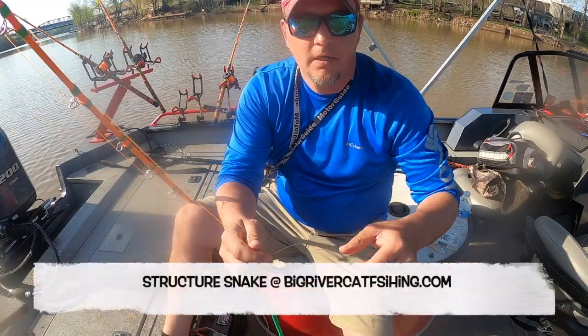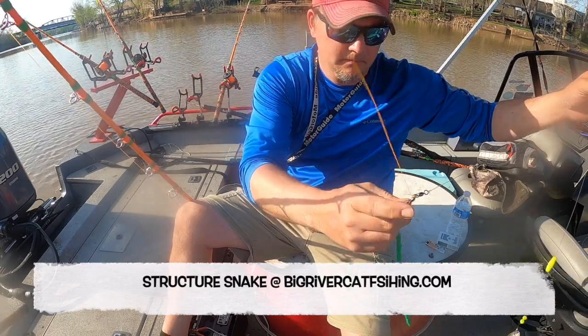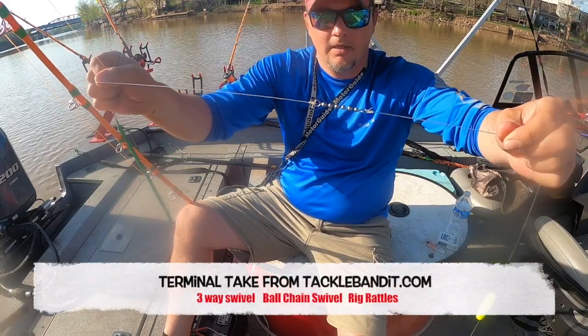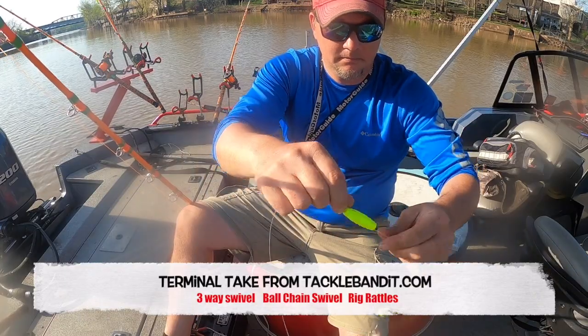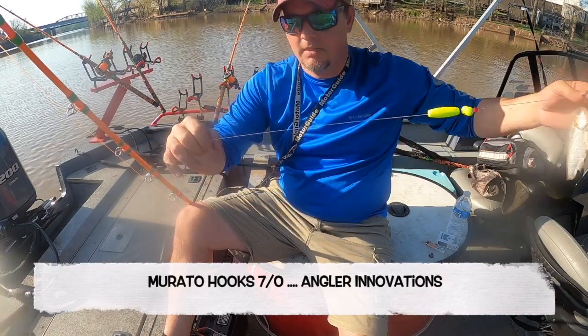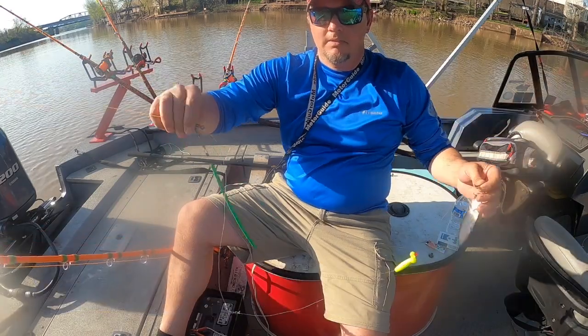So let me show you the rig I'm using. Using a 2 ounce structure snake on a three-way swivel, so it's sitting down there, and then I have a ball chain, peg float, rig rattles, and a piece of shad, so that thing's sitting down in there, nice and easy.